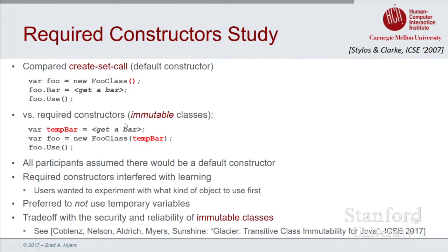If you know anything about Java, then the string class is immutable in Java. There's no way to change a string after you've created one, whereas most of the other classes are mutable, and you can create empty ones and fill them in. It turns out in our study that everyone preferred the top one, the create-set-call pattern, and it seemed that it fostered exploration and learning better, because people could learn all about foo without getting distracted and having to learn about bar first.